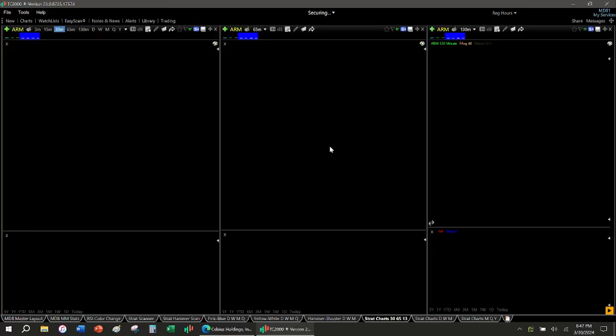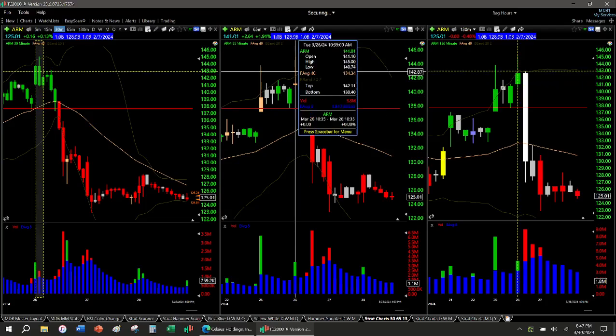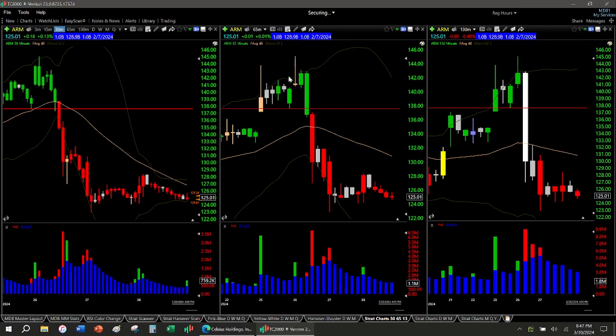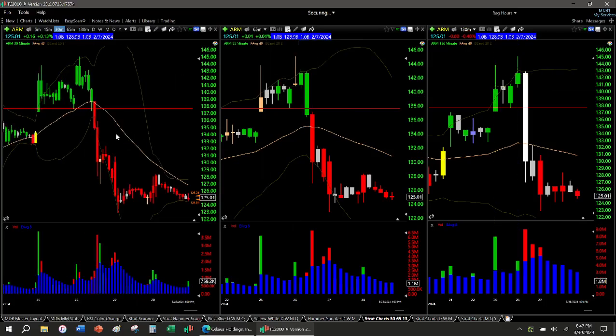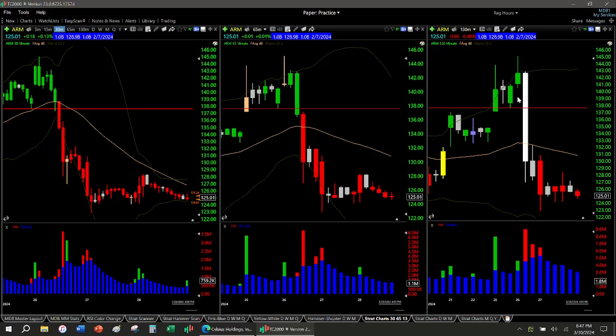Now, let's show you guys what I was seeing on ARM. Here we go. So I saw this here on the 65. Two bearish shooters. It had the gap, the low of the bars where it opened up. I mean, it was just ripe to bet against. And then here's the result.